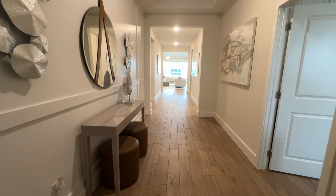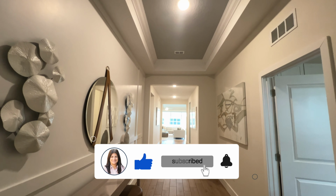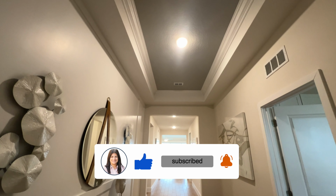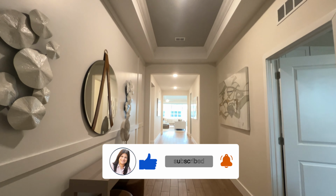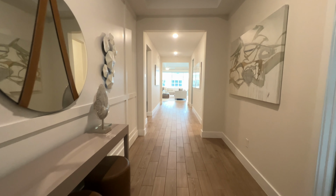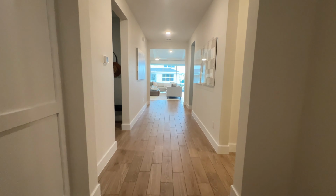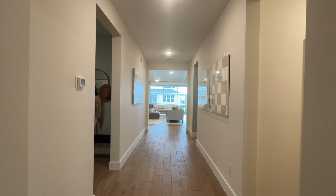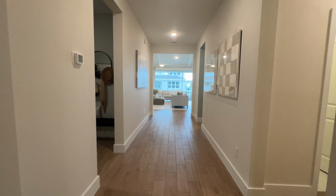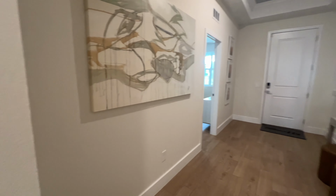Okay, everyone, now that we are inside the home, look how beautiful this model home is. Like I mentioned at the beginning of the video, the way you see the home is the way you will purchase it. It is a model home up for sale, and they do not have this model home anywhere else in the Central Florida area. So if you're interested, feel free to reach out to me. But look how beautiful everything that they made in this particular house.